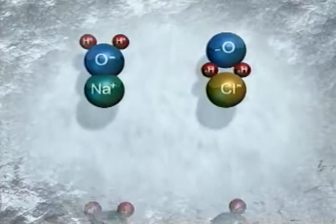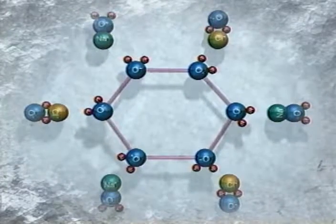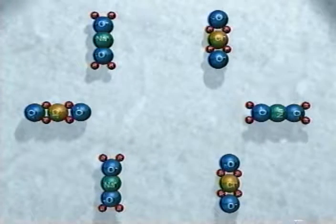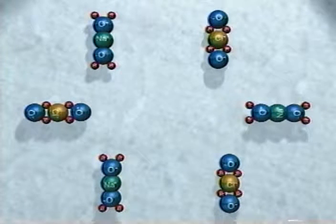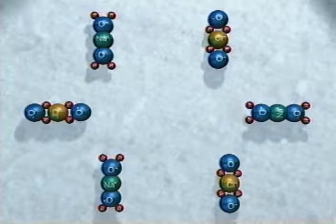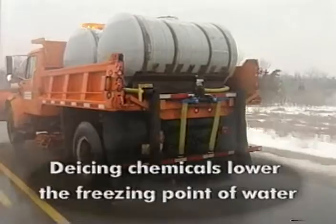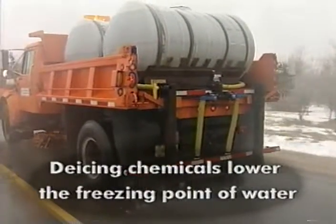Because water molecules are more strongly attracted to sodium and chloride than to each other, they unlock from their ice crystal formation even at temperatures below 32 degrees Fahrenheit, when in the presence of the sodium and chloride ions. This attraction destroys the structure of the ice crystal and dissolves the salt, resulting in a liquid salt and water solution, or brine. Therefore, de-icing and anti-icing chemicals like sodium chloride work by lowering the freezing point of water.